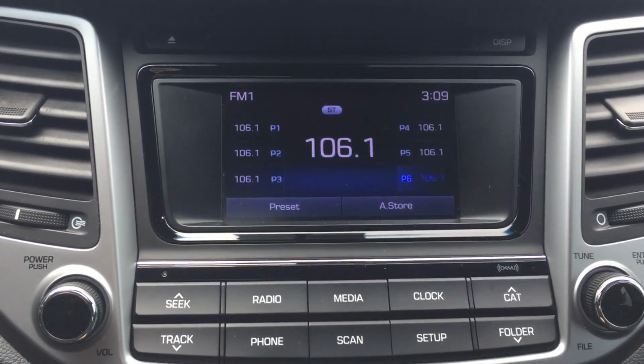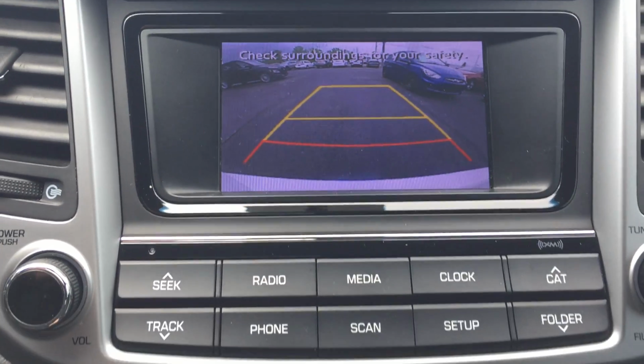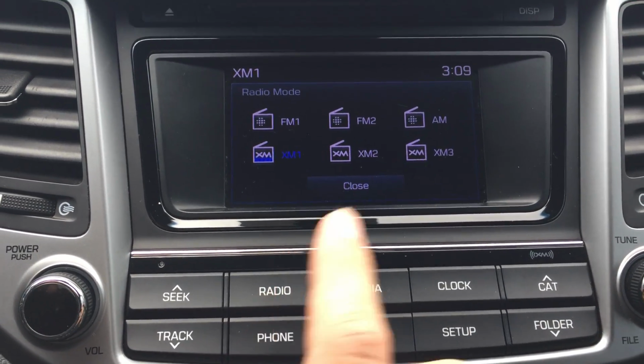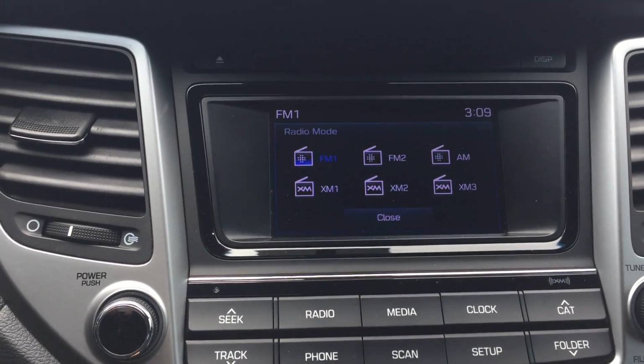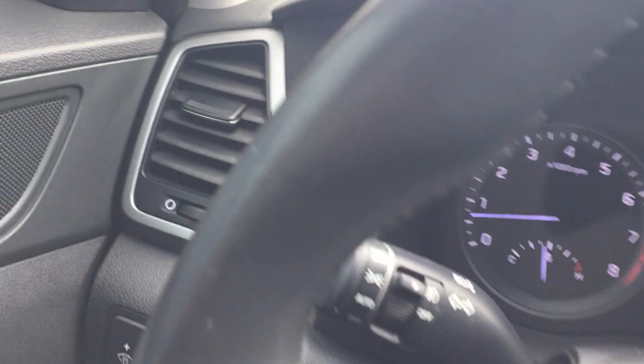You got a nice big, good sized touchscreen, backup camera, AM, FM, XM, so you have the ability to add XM radio if you have an account, or you can create an account. So some nice features there. So again, cool things, lots of cool standard features. Cloth's all in nice shape. Dash is in nice shape. No cuts or rips or tears, nothing like that.